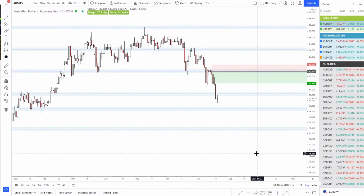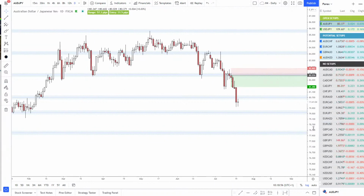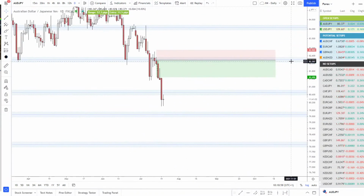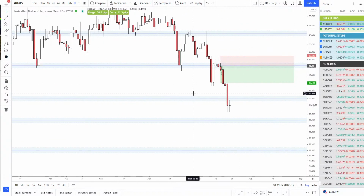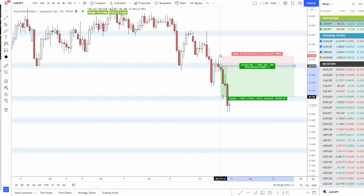Now, last week I shared a few trades. AUDJPY was one of them. Depending on how you've handled this trade, well, it's impossible to have got out with a loss on this trade. Either you're out with a lot of profit, or you're still in, or you got out on Friday with a nice little bit of profit.